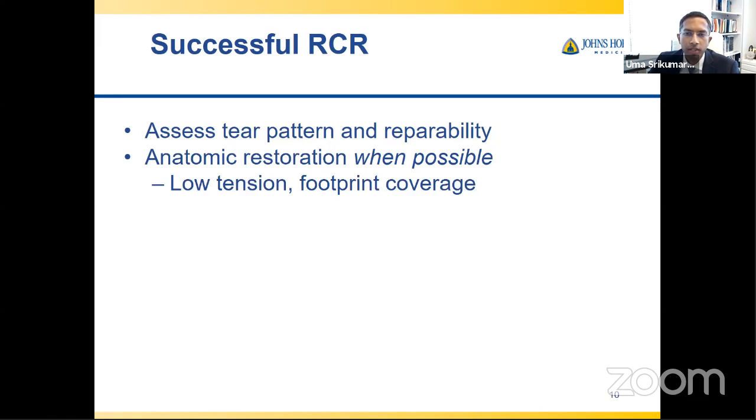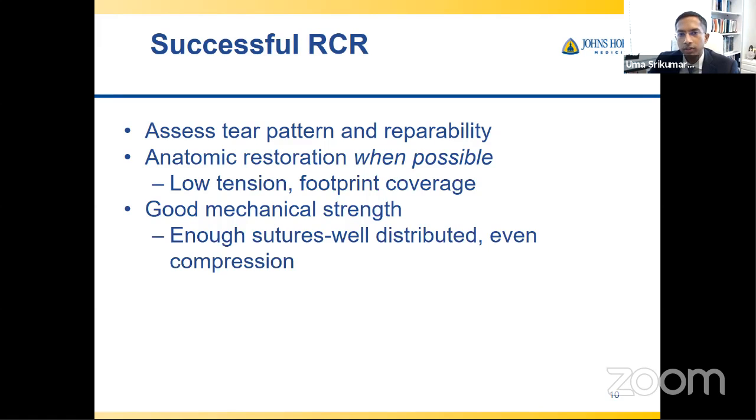You want to look at whether an anatomic restoration can be achieved, and when possible, can we achieve that with the least amount of tension and the greatest amount of footprint coverage. And we'll see how that can be a balance, and we're not always able to achieve both of those goals. We want to ensure adequate mechanical strength, and that often implies using an adequate number of sutures that are well distributed and evenly compressing the tendon to the bone.